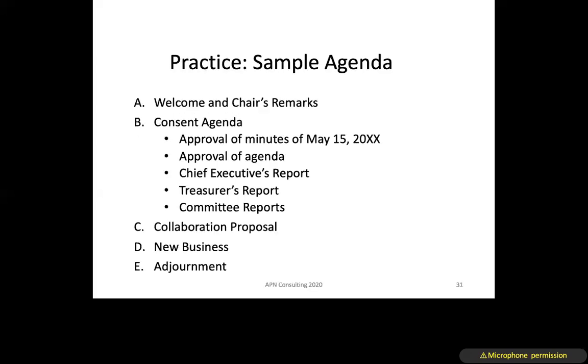So I did give you a sample agenda. Does not mean you have to use this, but again, you can see they've got welcome and chair remarks. Then they have the consent agenda. Some of these things are not typically in the consent agenda, but they can be, like the treasurer's report, the committee reports, and approval of the agenda. Then the next thing is what are we talking about? Are we merging? Whatever, and then new business, and then adjournment.